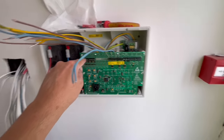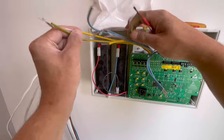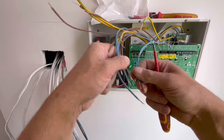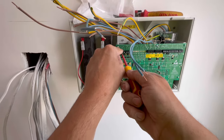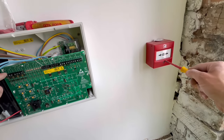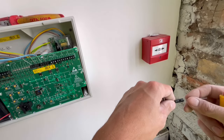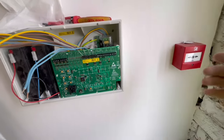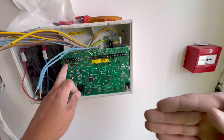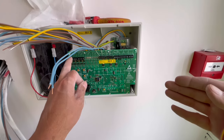So we'd wire zone one, and obviously all the earths just go in together. And then we've got plus and negative. So we put plus and negative zone one. And then obviously the other side of this is still an open circuit, because you can have as many detectors on this as you want. However, for that zone, bear in mind that you want it to be detectable. So if you have 100 detectors on one zone, the fire brigade come in, there's a fire, they just know it's one of 100, which isn't really useful. So the more zones you have, the better.